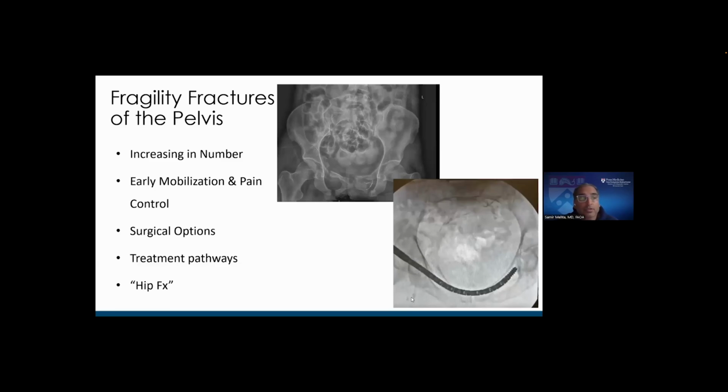So as you think about fragility fractures of the pelvis, they are increasing in number. Early mobilization and pain control is really critical in my mind in managing these patients, not dissimilar to hip fractures. The surgical options, I think, have historically been limited for this patient population, and I think that's somewhat challenged our ability to do bullet point number 2. I think with some modern techniques and modern implants, we are able to now potentially mobilize these patients sooner and faster.